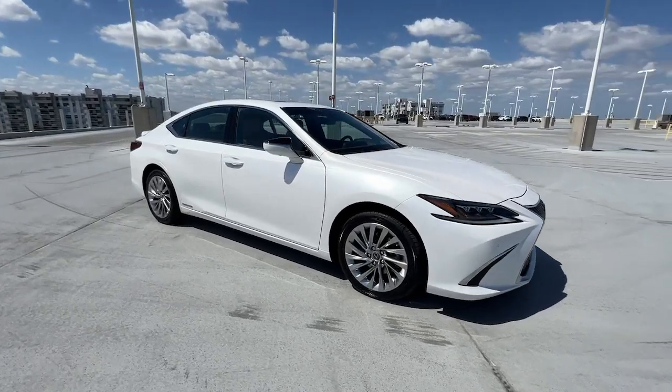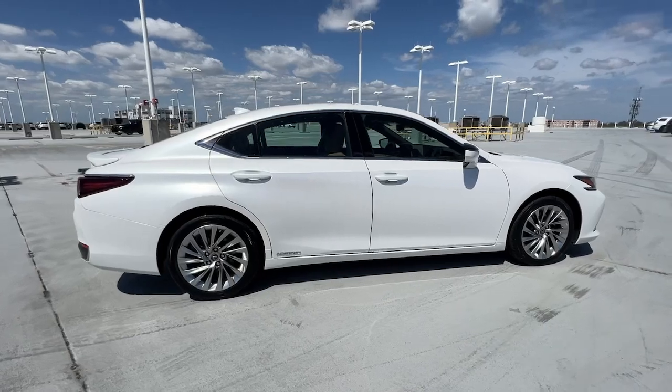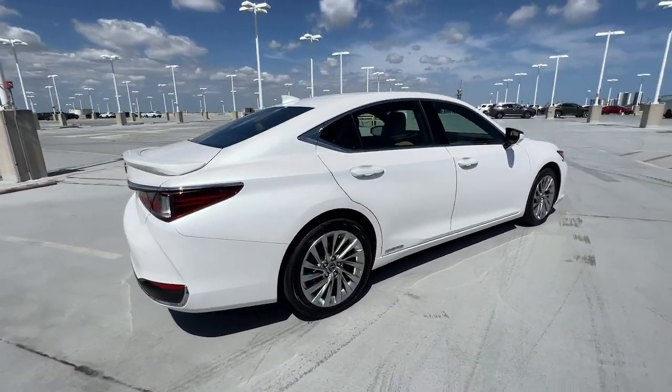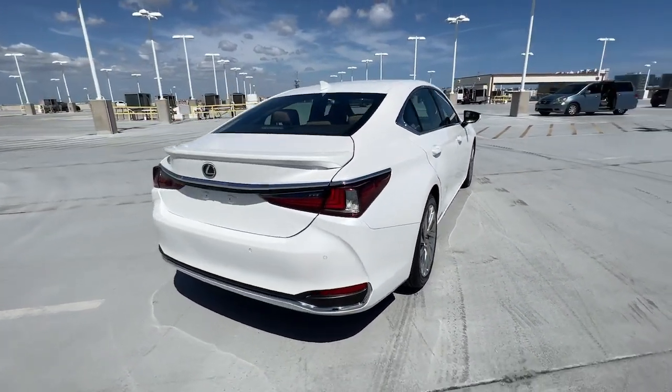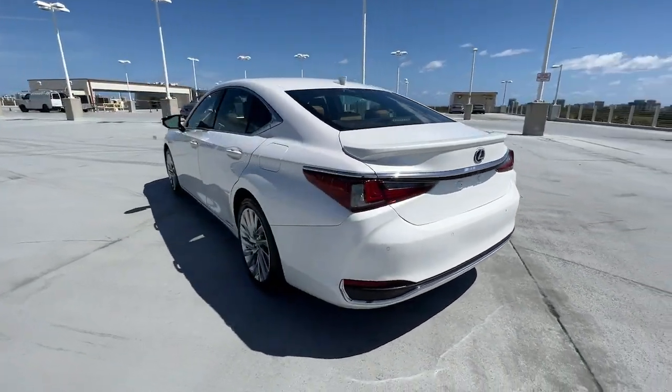You will be amazed by this 2020 Lexus ES. With less than 20,000 miles on the odometer, this vehicle stands out from the rest. Here's a seductively styled ES that's loaded with desirable features.